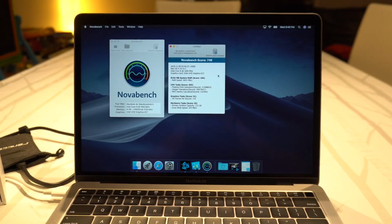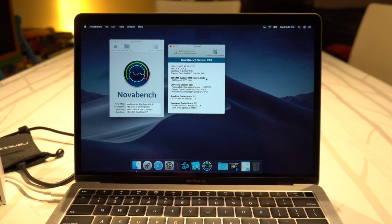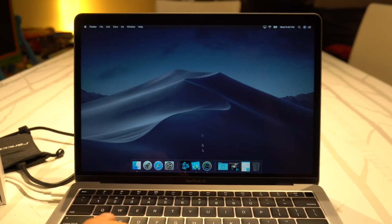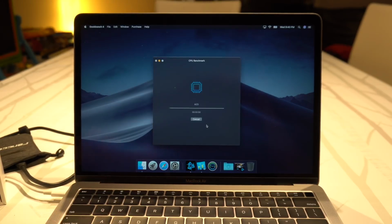Well, score is 749. As you can see, the graphics test are 51. 3D frames per second, 116. That's quite terrible. I'll show you that compared to... Anyways, we're gonna see in games, but let's move on to the next one. The final test we're gonna do is the Geekbench. We're gonna do a CPU one and we're gonna do a compute one. The compute is the graphics one, if I'm not mistaken.